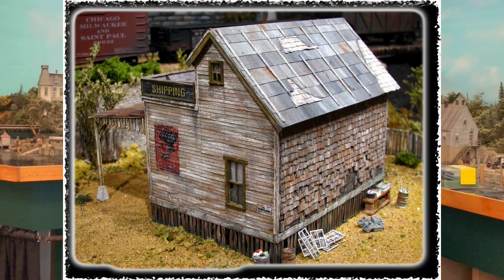And as you can see in the photos, this is a highly, highly detailed structure. Now, this is something that we modeled, you know, old man. We modeled ours a little dilapidated and kind of falling apart, but you don't have to do that. This is a structure that kind of lends itself to either direction.